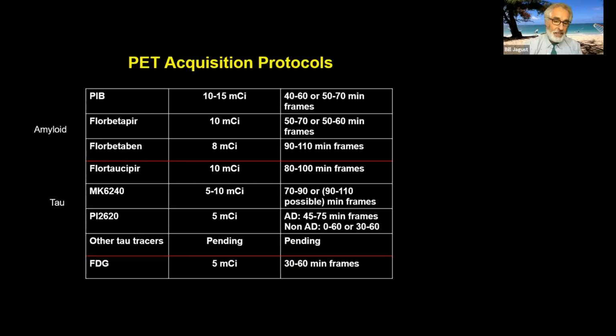By the way, I think we will have a way of relaxing some of the dose injections. Again, this is up to your local IRBs. So if you want to or are approved to inject more, we're not going to say you can't. There's no reason to do that. And if you're injecting less and getting good quality scans, we can probably be flexible on that, I think.